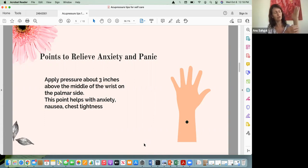The forearm is pretty big, so the exact location is between the two tendons here, but it doesn't matter. Again, you can just seek around for sensitive points. If you find it's more sensitive on the inner side, do that, because as we rotate our arms, the points move as well. So just look for the point that feels most sensitive in this area when you're feeling anxious and press on it.